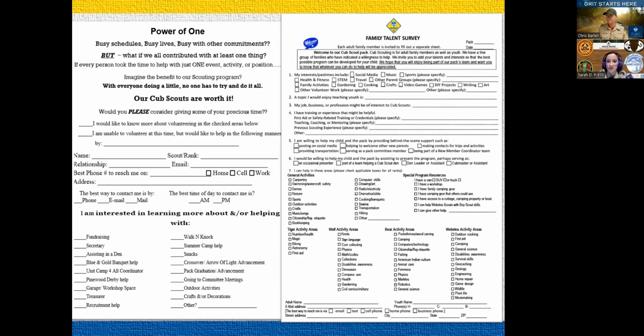It's just a really good tool that your parents can fill out. And if you could keep it in your pack directory so that each den leader has that available, they could say, okay, we're going to be doing a marbles elective for the Bears this next week. So what could we use? Who could we use? And they could just go through and look at these family talent surveys to find out who they could ask to volunteer, or voluntell, as we like to say.